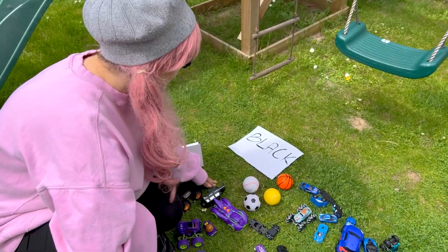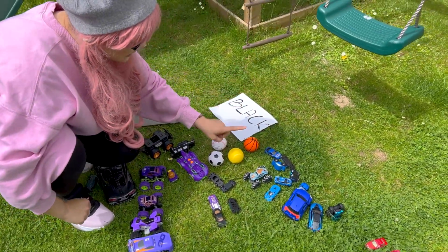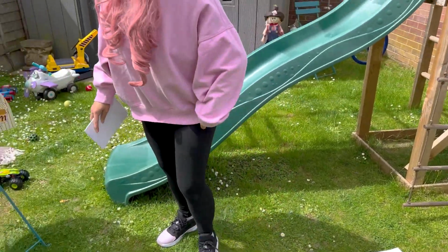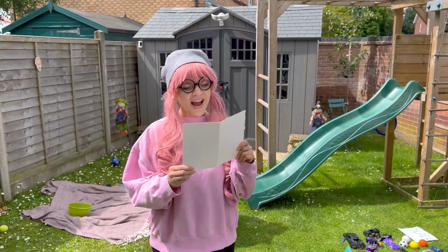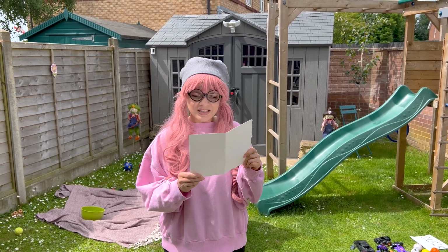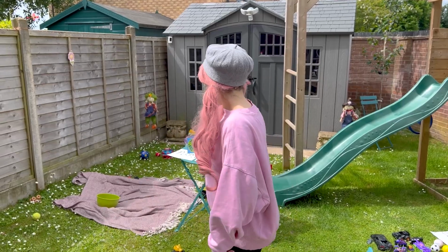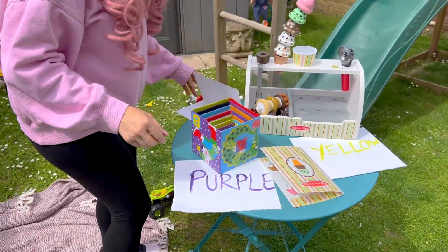All right. So the black station, check. Basketball, tennis ball, baseball, and football. All right. And the last one. Find the purple station and build the tower. All right, let's find the purple station. Hooray! Here it is. Now let's build the tower.